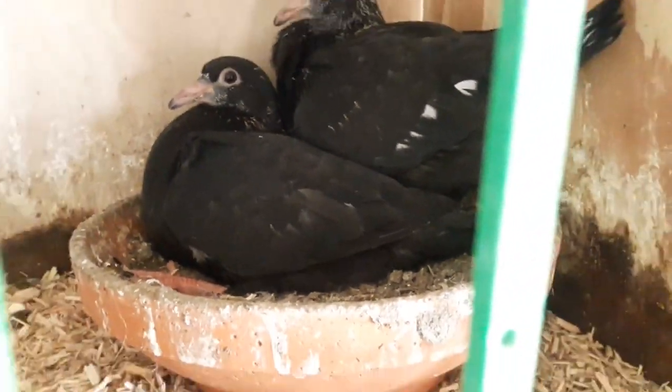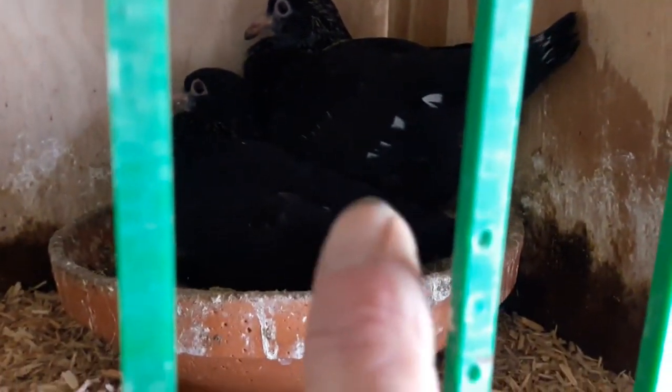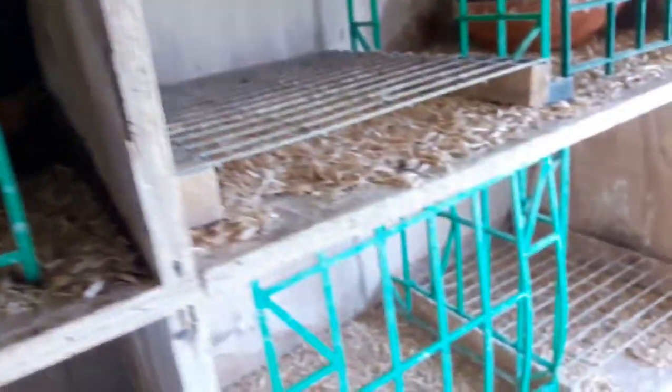This youngster here is also the same, but not quite as well marked as that one, and this one's only showing the bars on this one side. But nonetheless, they're both frill stencil and coming along nice and tickety-boo.